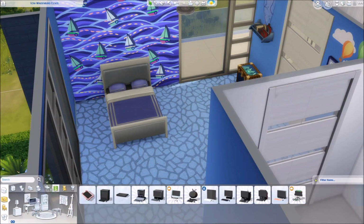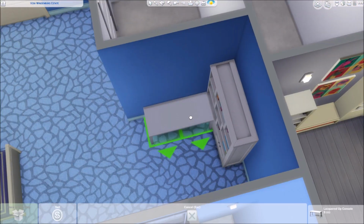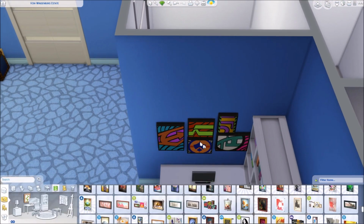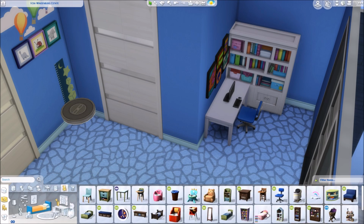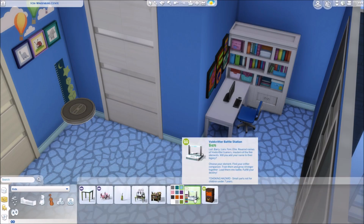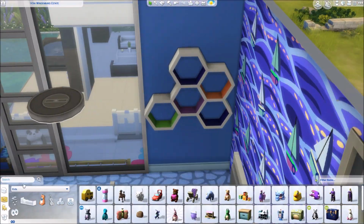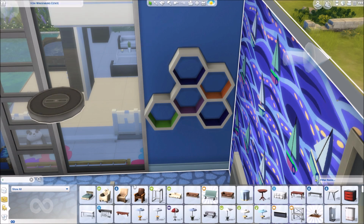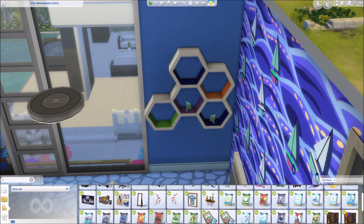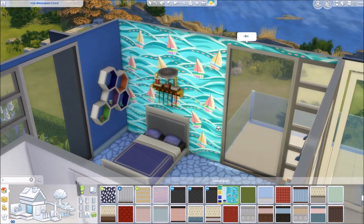And yeah, this is just a kids' boys' bedroom. I make a little desk there, and a computer. I do place a Void Critters battle station. I love that thing, and when I play with children, I always let them collect, battle each other, and it's just a little mini side game that I do with the children. I try to max out the cards that they have, which I always think is very fun to do. So yeah, a battle station is always very handy for me to have in the game.